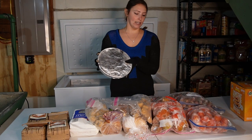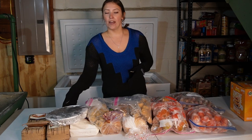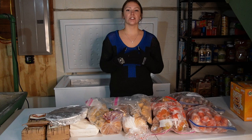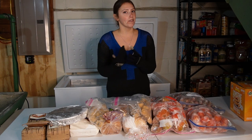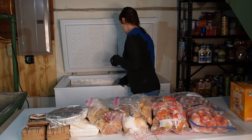I made these one day and made enough to make 2 batches and put the other one in the freezer. That's really the best way to put up freezer meals. If you're going to be making something anyway, just make 2 and put one of them in the freezer. That's a really great way to up your freezer stores.